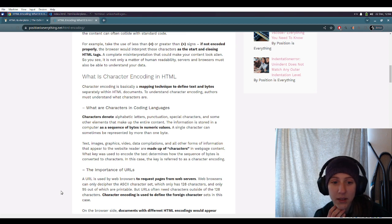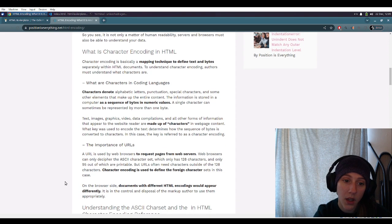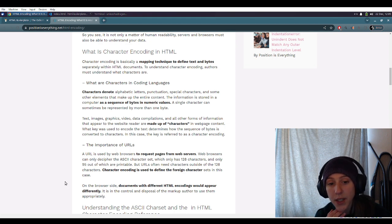A sequence of bytes and numeric values. A single character can sometimes be represented by more than one byte. Text, images, graphics, video, data compilations, and all other forms of information that appear on a website are made up of characters in website content. What key was used to encode the text determines how the sequence of bytes is converted to characters. In this case, the key is referred to as character encoding.